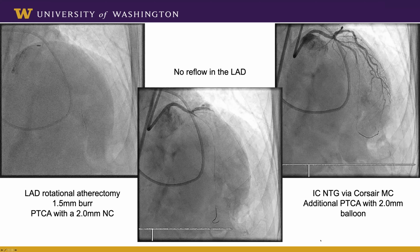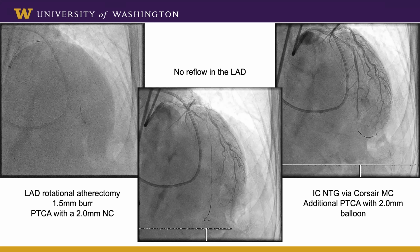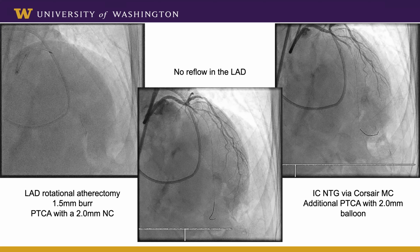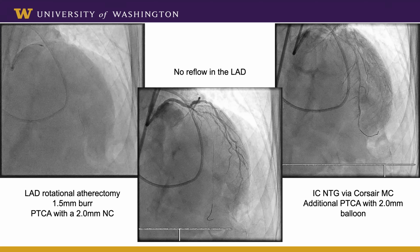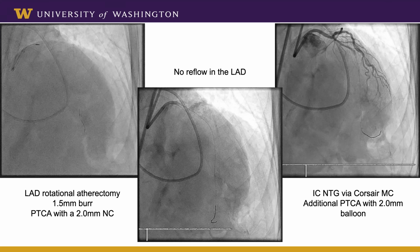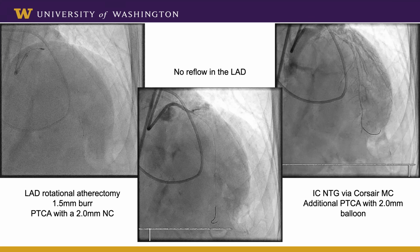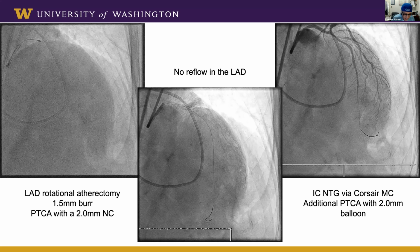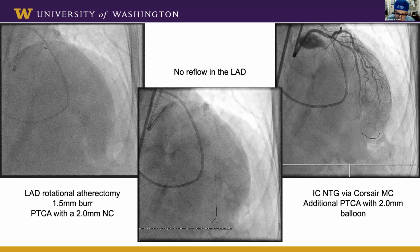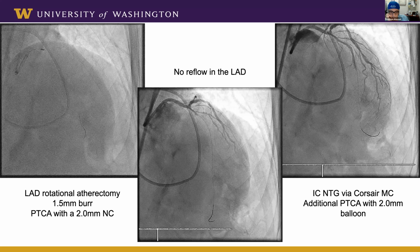I don't know if it makes a difference, but we had had it in our mix for so long, and this was one of the first cases after we made that change. So I'm a little more likely to give some puffs of nitro in between. What do you guys do? Do you pre-treat with aminophylline or any of that? Yeah, we treat with aminophylline. We put adenosine, nicardipine, and nitroglycerin. But when you treat with aminophylline, the adenosine becomes ineffective, right? Mm-hmm.